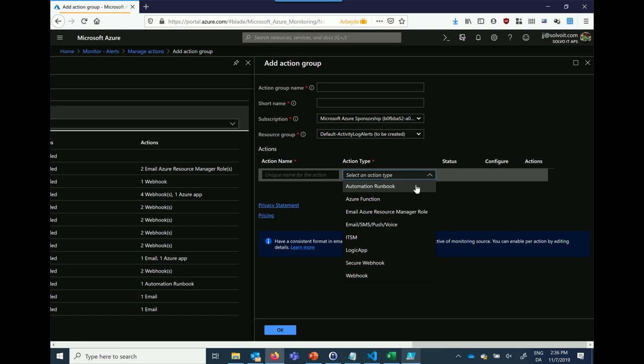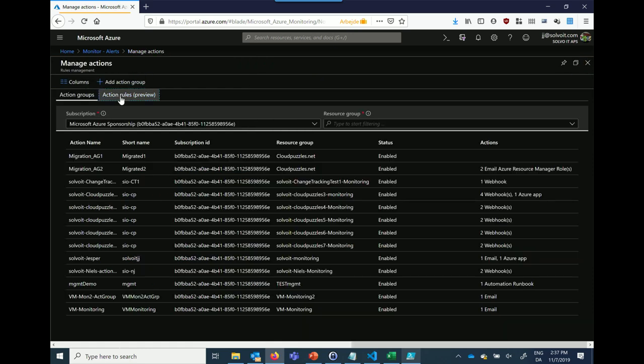So you can trigger an automation runbook in Azure Automation to run. This could be if a service stops, trigger this runbook to start it again. Some basic stuff. You can use Azure Functions. You can get emails to a specific role in Azure. You can get emails, SMS, voice calls. You can integrate this into ITSM systems like ServiceNow. Unfortunately, not Topdesk as we use, but other systems are there. We can use logic apps and secure webhooks. So it's quite easy to configure. You just need to apply that on your alert.